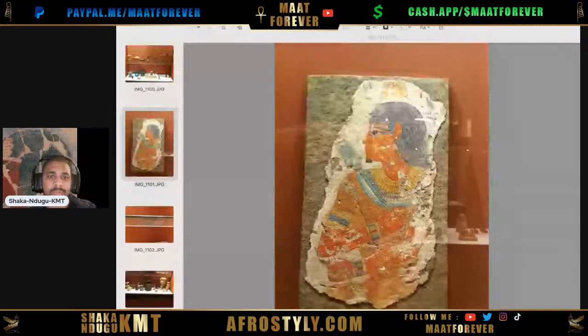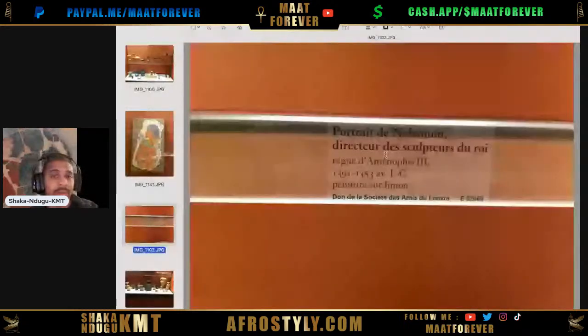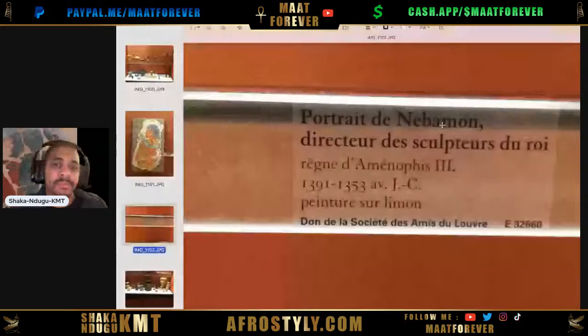This is actually from the reign of Amenophis III or Amenhotep III. Portrait of Neb Amun. Well, they've put Neb Amun. Actually, what you pronounce Amun in English, we pronounce it Amon in French. So we have Neb Amun. Those who took the classes with me or others may know what Neb means. So you can dissect the name. And he's a director of the sculptors of the king.